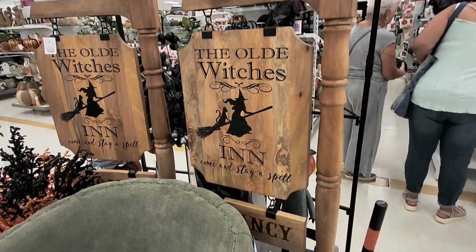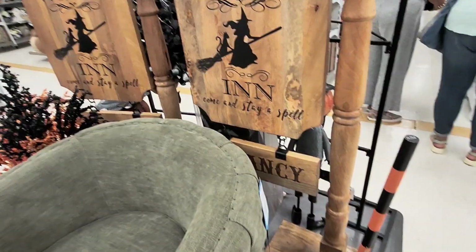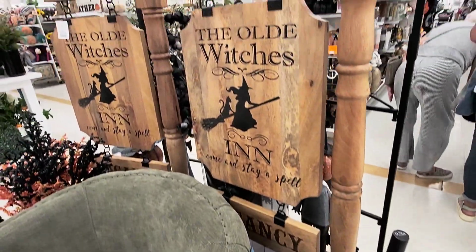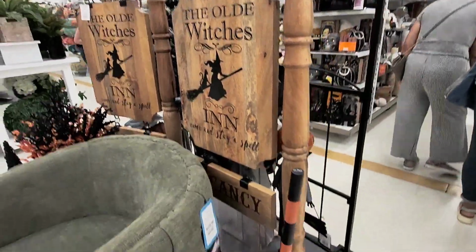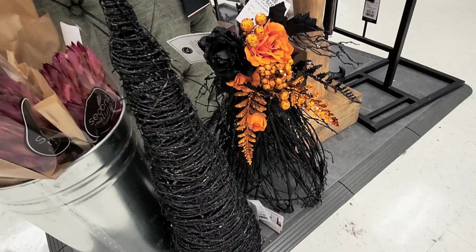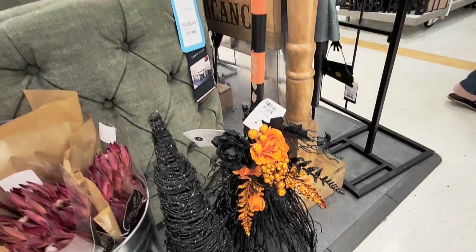I headed over to Marshalls and let's see what we find here. This is definitely new. I've never seen this stand or sign type of thing here. It's very tall. It's definitely for outside your house. It's great. Plus this broom is very glittery. I love that, it's very shiny.